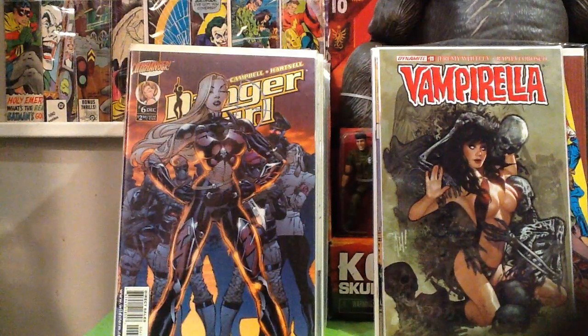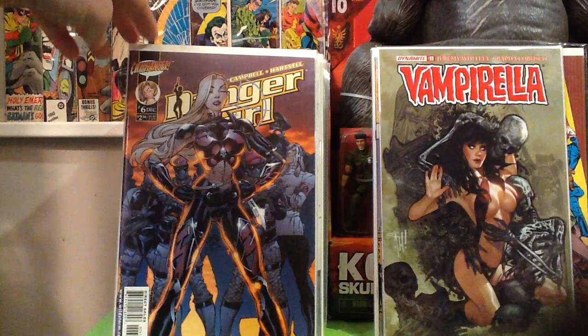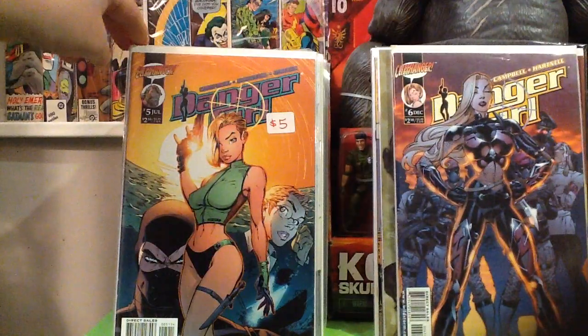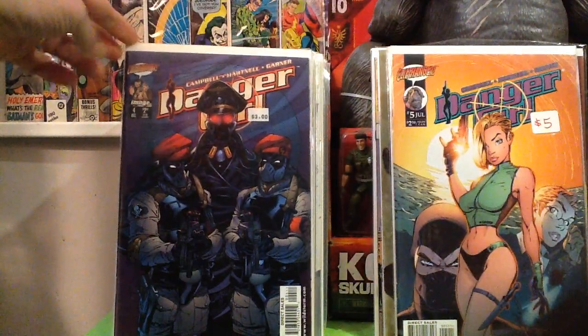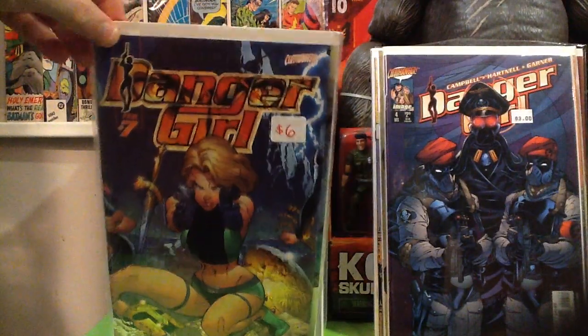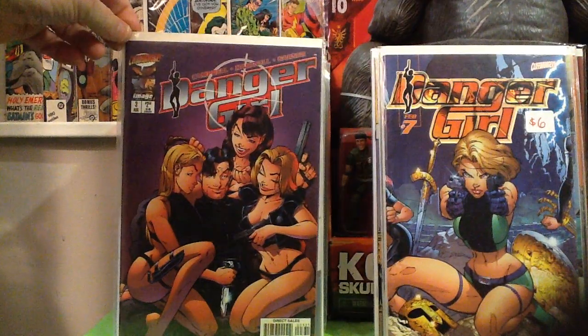So I finally hit the flea market. The weather's been getting a little bit nicer, and I picked up some dollar books. Danger Girl #6, J. Scott Campbell covers. #5, #4, #7. So he had a nice little run of Danger Girl, and they were all in that buck-a-piece.